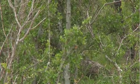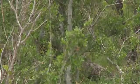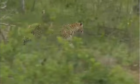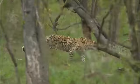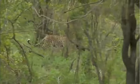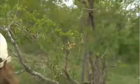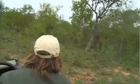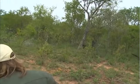It's amazing what a difference 5 minutes can make when you're moving through the bush. Right on the boundary, so hopefully she keeps this direction and doesn't head any further east. Nice work for him. She's stopped now. I'm trying to see where she is. She's in the thicket here.